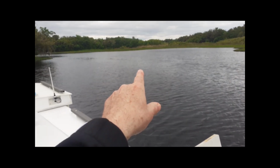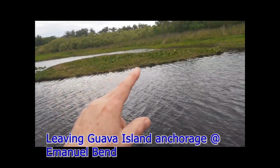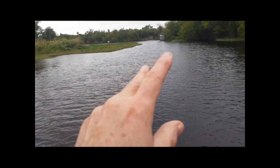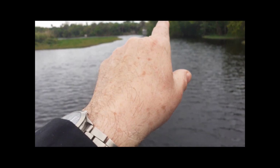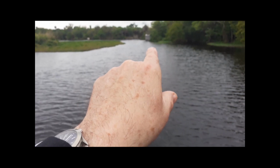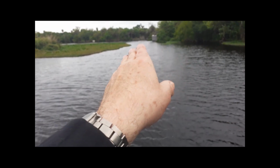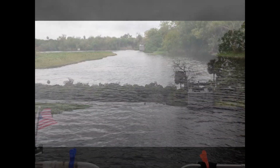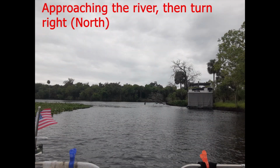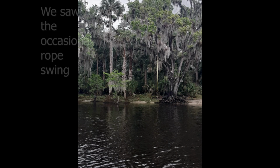There was our anchorage. The anchors had really set well on the mud, and we're exiting. We're on the south side of Guava Island, Emanuels Bend. There's a houseboat. It's well grounded on the shore on the island. We're going to go behind it and head up the river towards Blue Spring. There's the houseboat on the corner. That's the river there. We went there and we turned right and headed north.